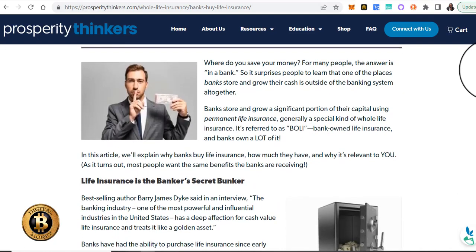So, talks about where do you save money? For many people, the answer is a bank. So it surprises people to learn that one of the places banks store and grow their cash is outside of the banking system altogether. Banks store and grow a significant portion of their capital using permanent life insurance, generally a special kind of whole life insurance. It's referred to as BOLI, and banks own a lot of it.